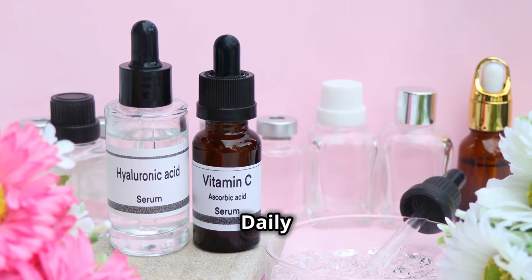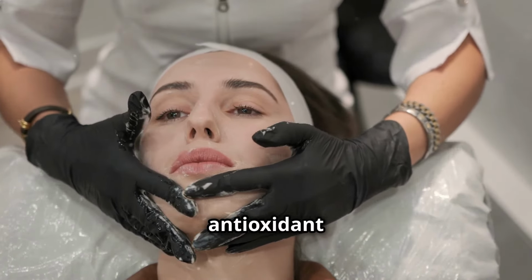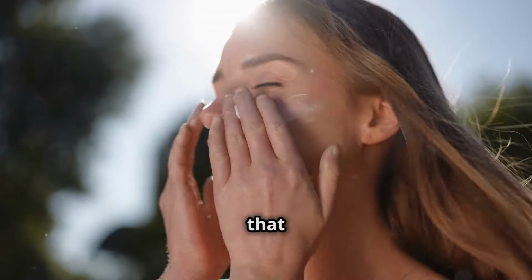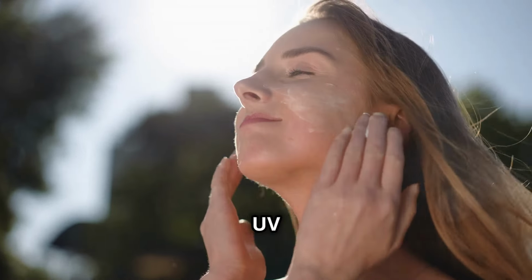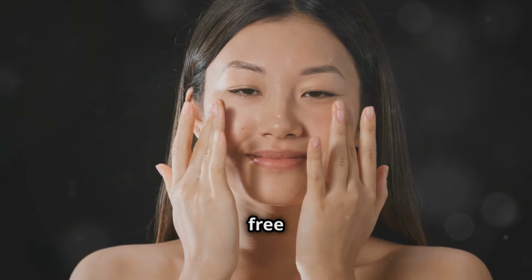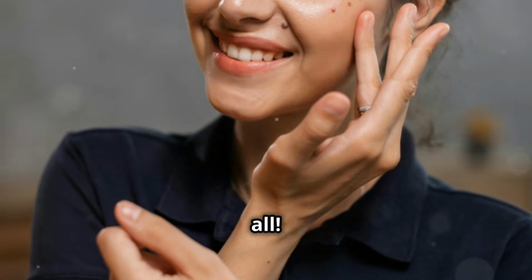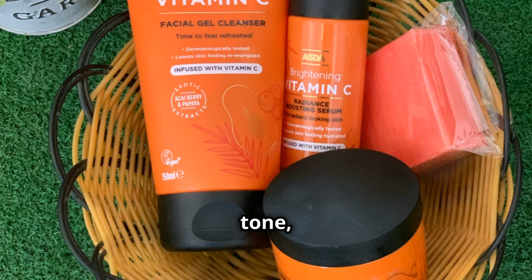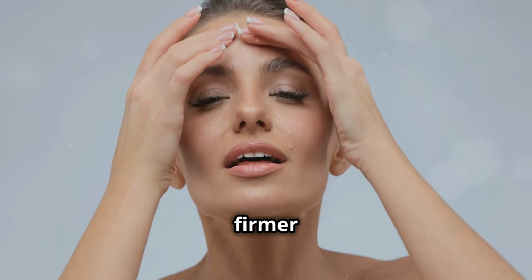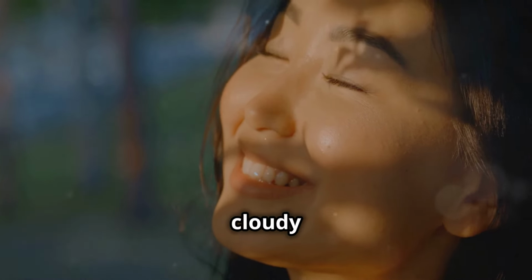Vitamin C, your daily dose of radiance. Vitamin C, or ascorbic acid, is a powerful antioxidant that does wonders for your skin. It's like a shield against all the environmental aggressors that can age our skin, like pollution and UV rays. Think of vitamin C as a superhero for your skin, fighting off those free radicals that can cause damage and premature aging. But that's not all. Vitamin C also brightens your skin tone, protects against sun damage, and stimulates collagen production. This makes your skin firmer and more youthful. It's like giving your skin a daily dose of sunshine, even on cloudy days.